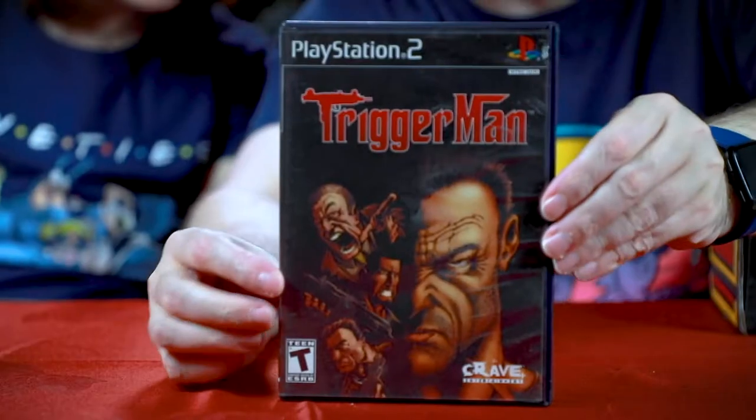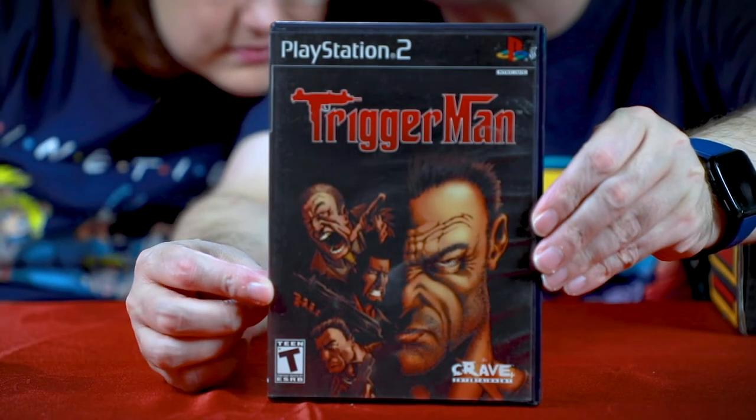All right, so we get a PlayStation 2, Trigger Man. I think this is going to be yours. Yeah, but I like that art style. Oh, the shots of the game don't look as good as the art style on the front. Of course. Oh, we got a manual too. All right, here we go, PlayStation 2. I do love getting PlayStation 2 games.